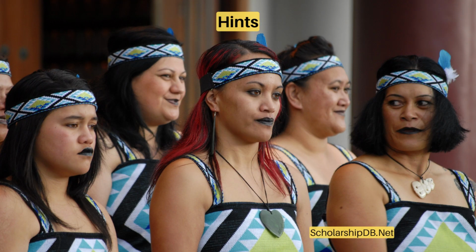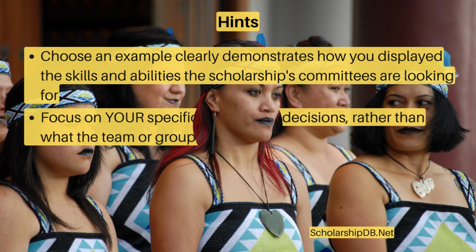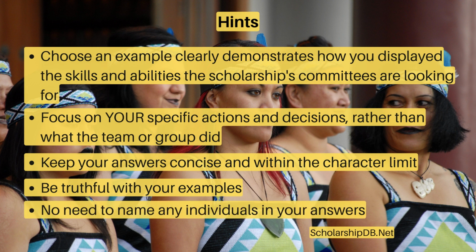Hints. When answering the relationship management and self-drive sections, you should choose an example that will let you demonstrate how you displayed the skills and abilities the scholarship committees are looking for. Focus on your specific actions and decisions, rather than what the team or group did. Keep your answers concise and within the character limit. Be truthful with your examples, as they may be checked through your referees. You do not need to name any individuals in your answers.